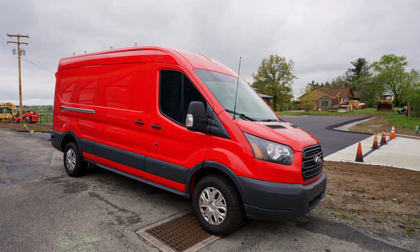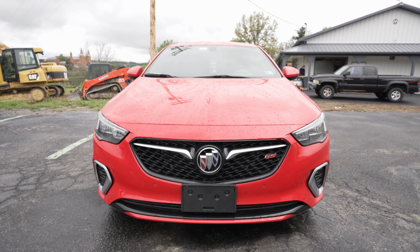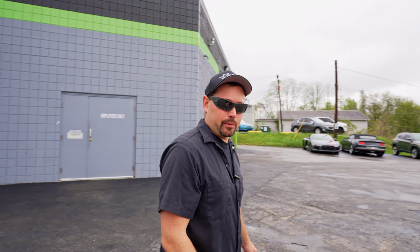All right, so outside we've got a Buick Regal GS. I think they call it the Sportback. It's sort of like an RS7. The back actually opens up. It's kind of cool. It's the first one we've seen like that. That one got window tint, and it's ready to go home.